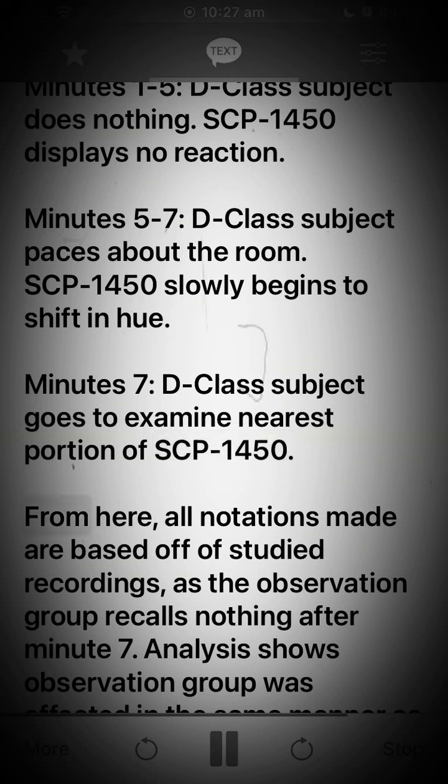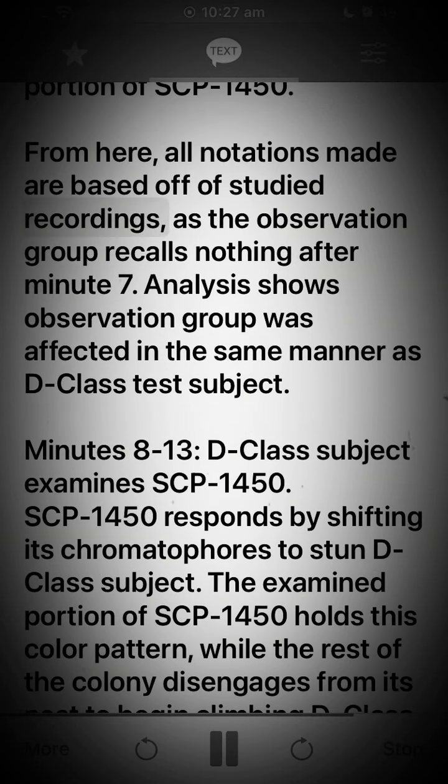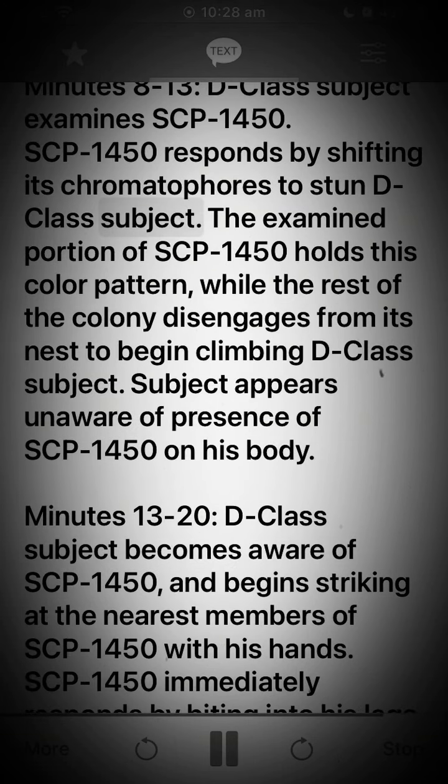SCP-1450. From here, all notations made are based off of studied recordings, as the observation group recalls nothing after minute 7. Analysis shows observation group was affected in the same manner as D-class test subject. Minute 8:13: D-class subject examines SCP-1450. SCP-1450 responds by shifting its chromatophores to stun D-class subject.